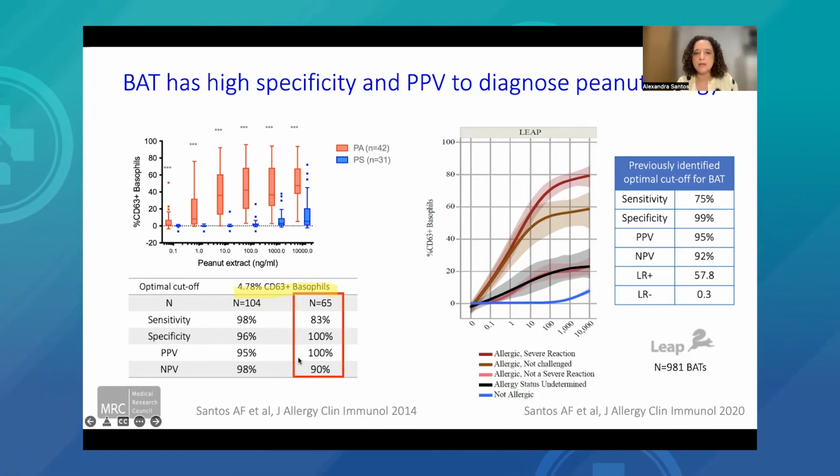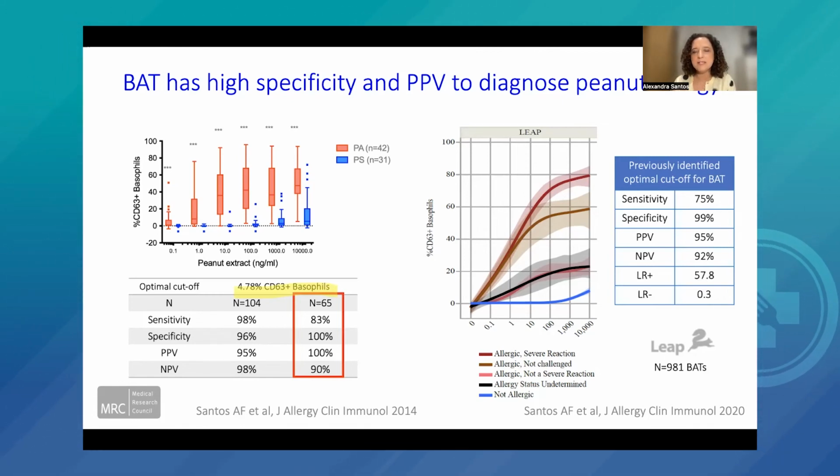We were also able to see how this test performed in a new population. And here specificity and positive predictive value reached 100%. So indicating that this test is very useful to confirm the presence of peanut allergy.